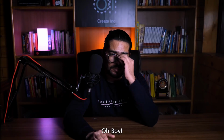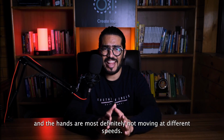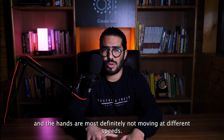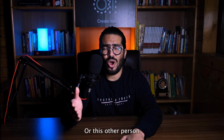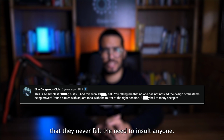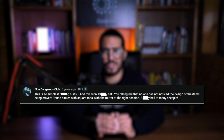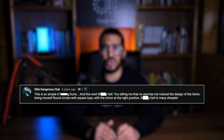Oh boy. There in fact is a mirror. It's just a simple mirror and the hands are most definitely not moving at different speeds. Or this other person who was so secure about their superior intellect that they never felt the need to insult anyone. "This is so simple it ducking hurts." And this one? Goody hell.